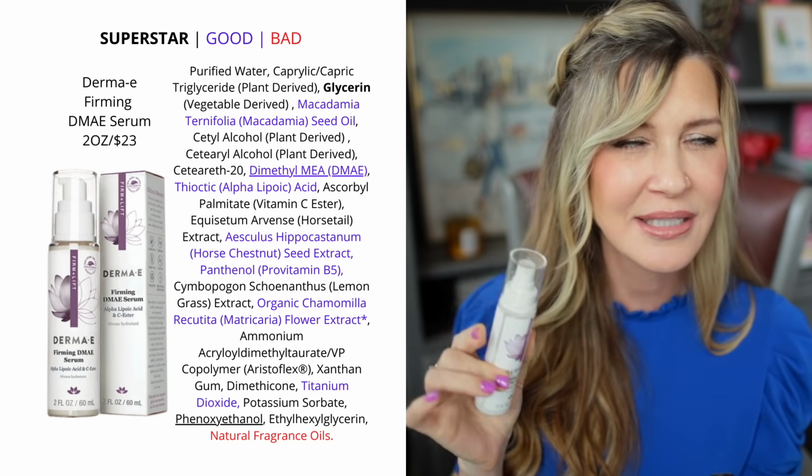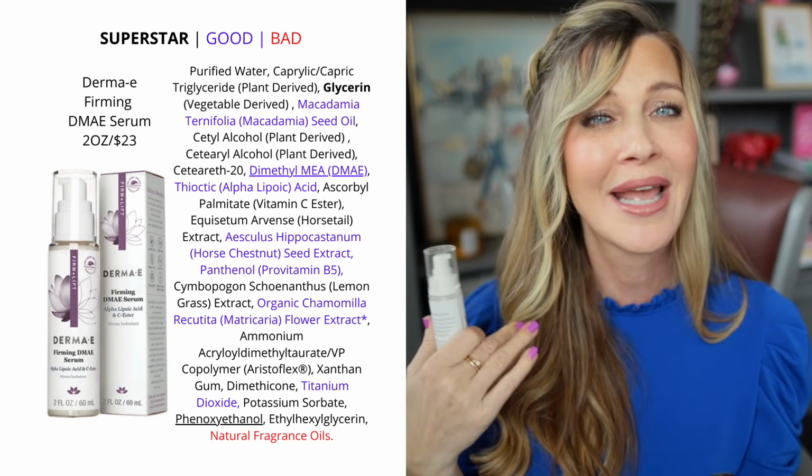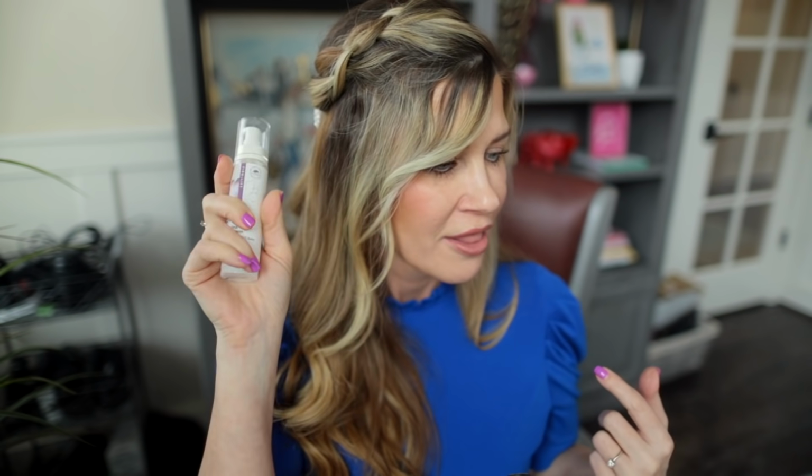I don't find that it's super duper overpowering, and I do find that the scent goes away over time, within a short amount of time after you put it on, but it is in there. So you need to know that before you even think about purchasing it. But I love this. This is probably my third bottle of this. And I just find it to be one of those things that's going to be in my skincare arsenal forever. It's one of my favorites. So that is my number 9.